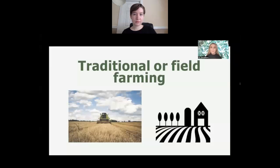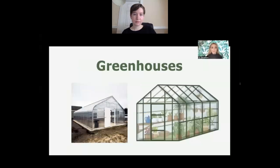Traditional or field farming is where most of our plant foods come from nowadays. On a traditional farm, you can control more of the plant's environment than you would in the wild, such as where the plants grow and how much of the plants grow, or how much you plant. Traditional farms are very common, so you've probably seen one or even maybe been to one. But if we want to control our plant's environment even more, we may choose to grow our plants in a greenhouse. A greenhouse is a glass or plastic building that can protect plants from colder weather. A greenhouse allows sunlight to reach the plants while protecting them from cold weather, rain and snow, and sometimes pests like animals and bugs.